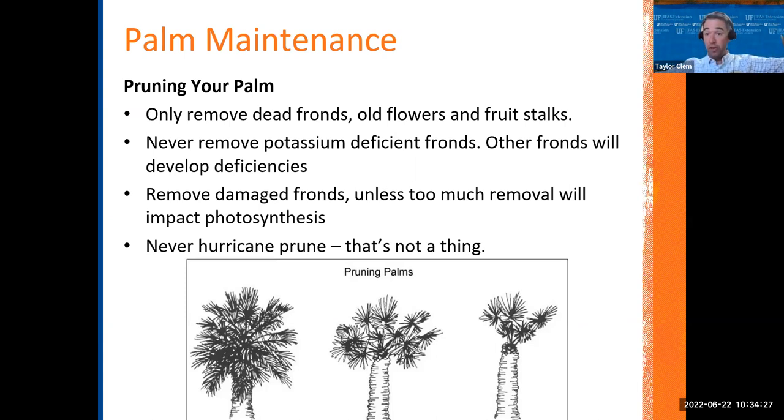You may or may not have heard the term hurricane pruning, which you can see on the far right part of the image. That's a big no-no for palms. Don't do that. It actually makes them much weaker. It makes the trunk get narrower and it reduces the photosynthetic capabilities of the palm. It makes it much less resilient to hurricane damage. The only time that pruning like that is acceptable is during transportation of palms, no other time.